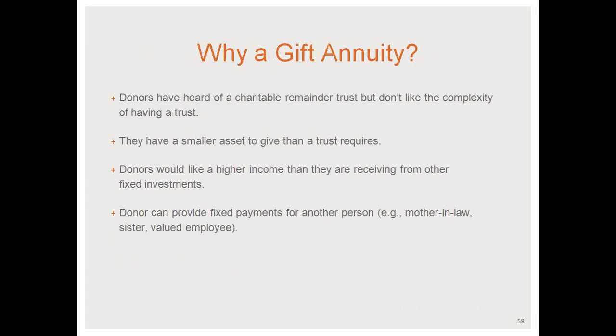So gift annuities are popular. Donors have heard of charitable remainder trusts. The trust can be quite complicated to set up and more costly to set up. Gift annuities can be done for smaller amounts. Many organizations have a minimum gift annuity per annuity contract of $5,000 or $10,000, where trusts may have a much higher threshold requirement.